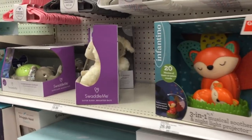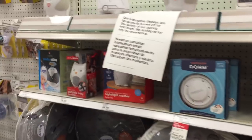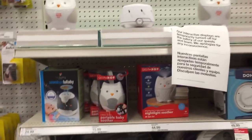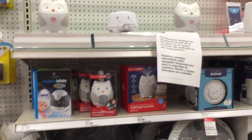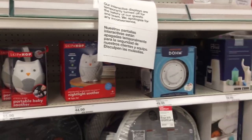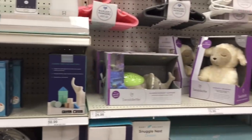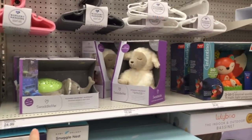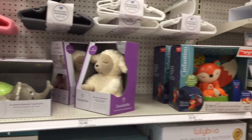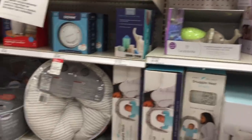I figured if I can't find a sound machine where they normally are, which I thought was by the candles, I would come to the baby section, and they do have some, not the one I was looking for, but they do have one for $25. That's a portable one. $40 and $50 though for a sound machine. I mean, I can just order it off Amazon, you know what I mean? This one's $25, not so bad, but I don't want a nightlight with it. I don't want it to be this massive contraption either, so kind of disappointed. But you know, life goes on, life goes on.